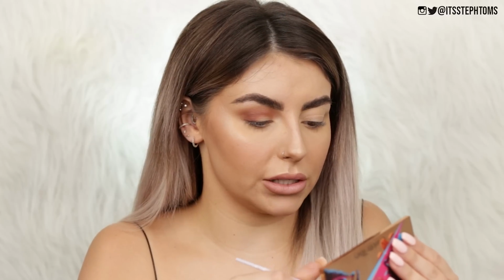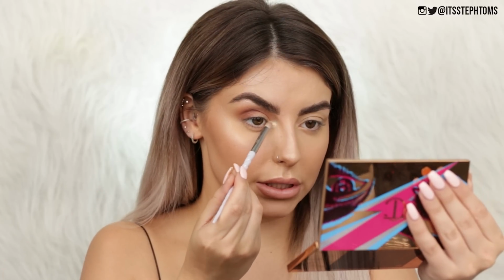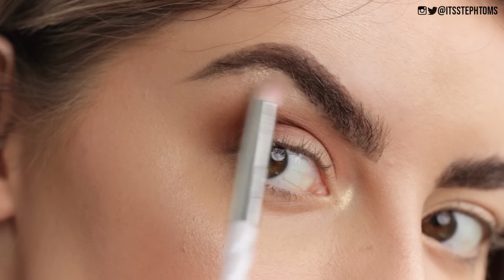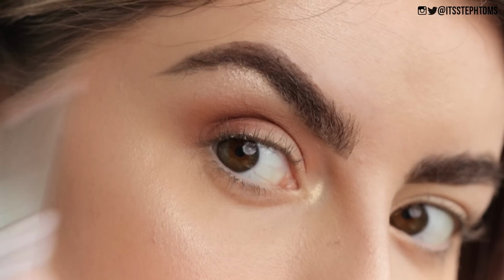So now I think I'm going to try out this shade here. It's a super champagne-y shade. I'm going to pop that on a pencil brush, tap off the excess, and go right on in the inner corner. Look at that. That is so pretty. Oh, my God. I might even dust a bit on my brow bone as well. Any excess on there? Just wiggle that on the old brows.